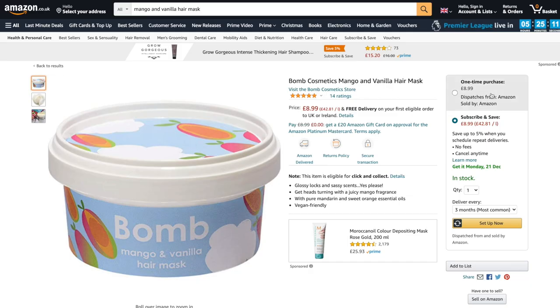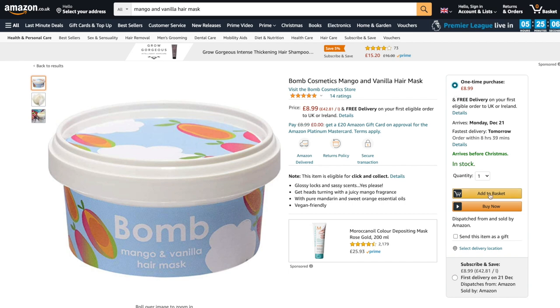I just tried to check that mask and it wasn't in, so now I'm looking for something else. Oh, they have mango and vanilla. Is this one in? Yeah, this one's in. Got it. Perfect. I'm excited to smell it.